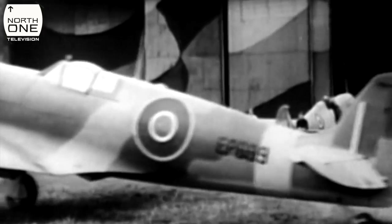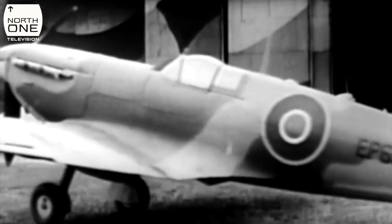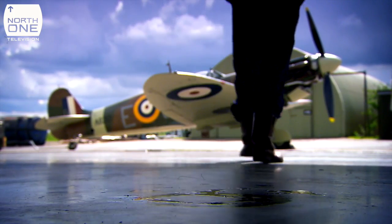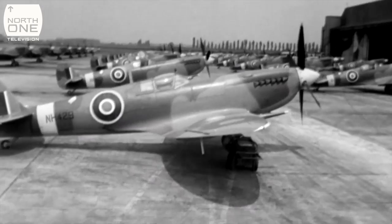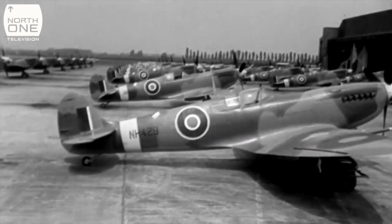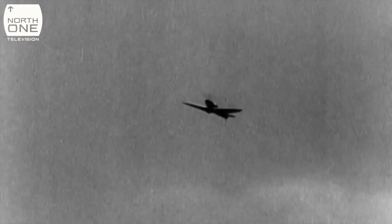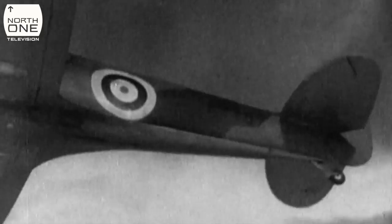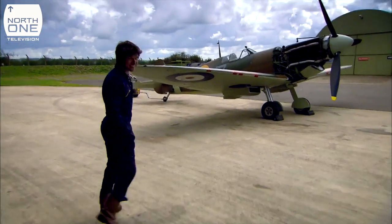The Spitfire is arguably the most successful fighter design ever. Come on then, keep up. Produced in greater numbers than any other British combat plane, it was introduced in 1938 and wasn't taken out of frontline service until 1954. It's not very big, is it?